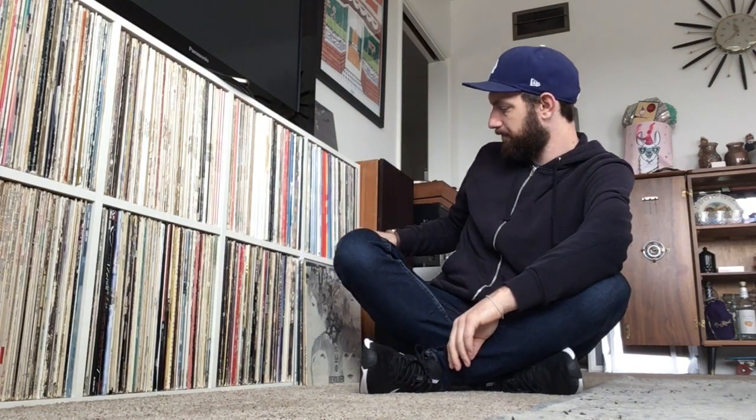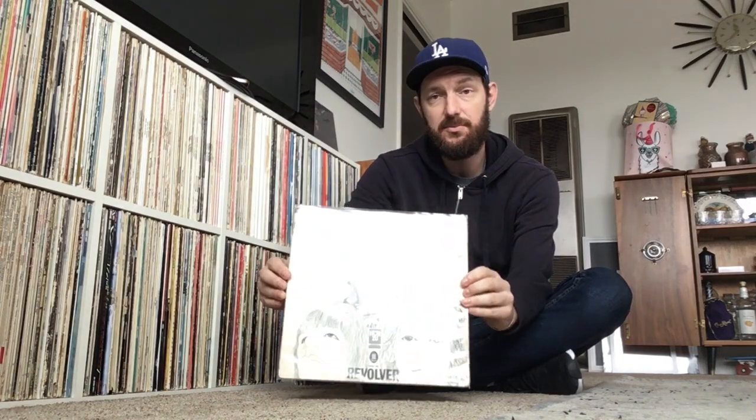I also wanted to let you know of a few other records that I've just listed on the website. First of all, I have listed this second copy of this Revolver German pressing. This is on the Blue Odeon label. This is from 1969. This is a stereo pressing from Germany, and it is amazing. And I already sold the other one. I sold it within like 12 hours, I think, of listing on the website.